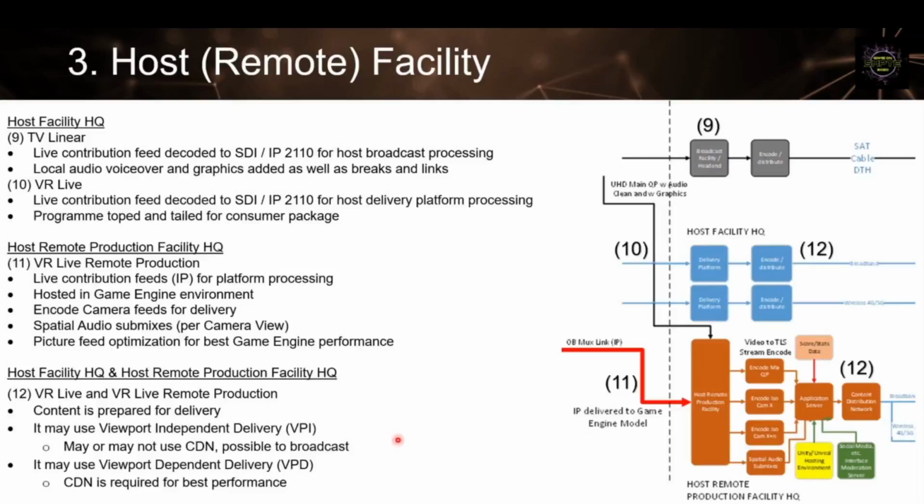And finally, the VR live content is delivered to the consumer either via broadband or wireless 5G, and it is also processed in a way that you can send it more optimized. For instance, you prepare using viewport independent delivery, the full 360 video directly to the user, or using viewport dependent technology, something that Oscar is going to talk about in the second part.